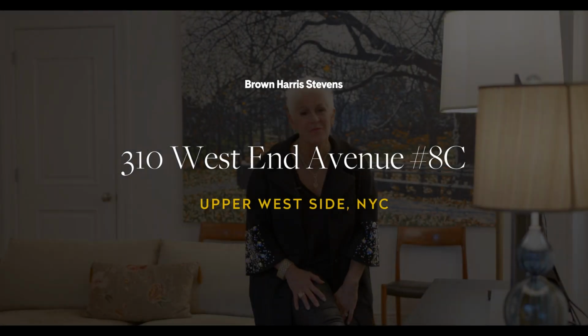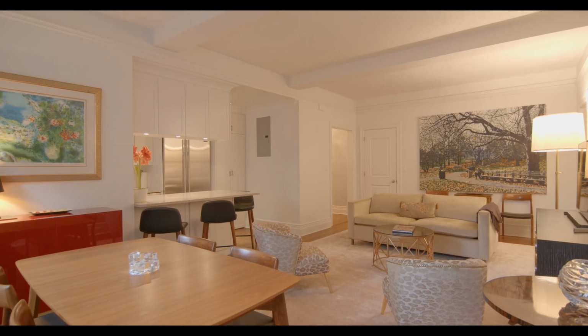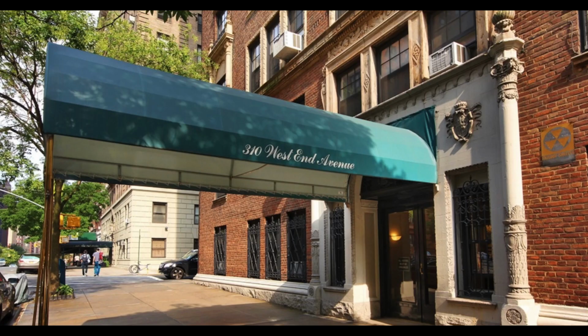Hey, I'm Louise Phillips Forbes, and I'm excited to be sharing with you today my new exclusive 310 West End Avenue apartment 8C. Built in 1927 by renowned architect Emery Roth, architect to the San Remo, Beresford, Ritz Tower, and this little jewel box on 75th Street in West End, which, by the way, this is what I call home because I live in the building as well for 20-something years.